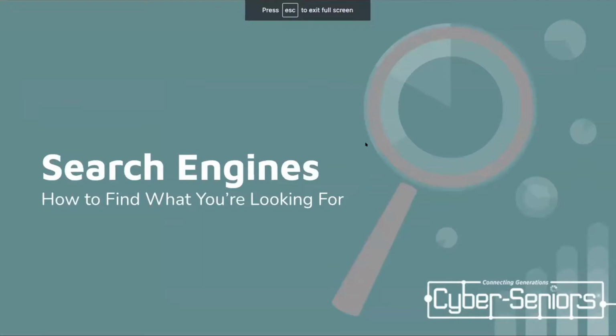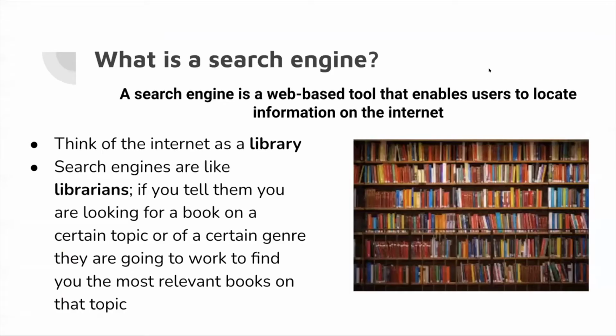So, today's presentation will be on search engines and how to find what you are looking for. So, first off, what is a search engine? A search engine is a web based tool that enables users to locate information on the internet.